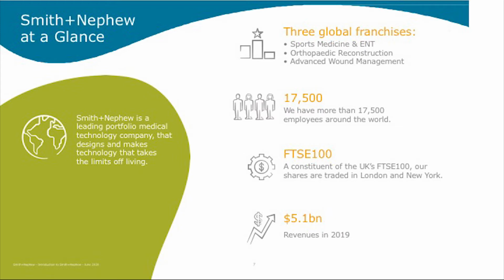We have 3 business units: sports medicine, which is joint repair and ear, nose and throat surgery; orthopedic reconstruction, so replacement hips, knees, shoulders; and an advanced wound management business. There are about 17,500 employees globally, and we've been traded on the FTSE 100 for many, many years. We've paid a dividend every year since 1936, even in the COVID crisis. I think we might just manage it, but it's a challenging time for us.